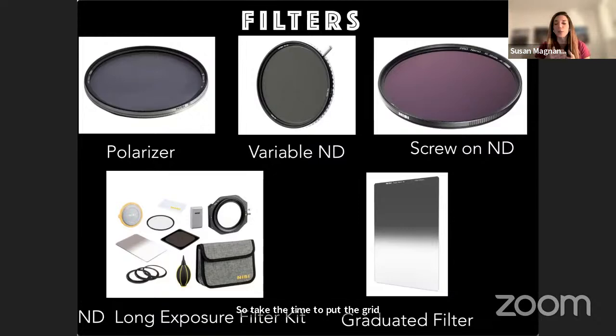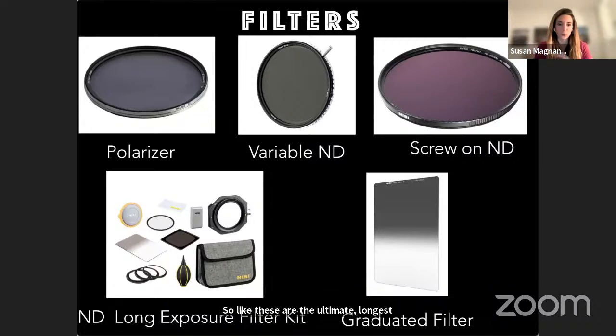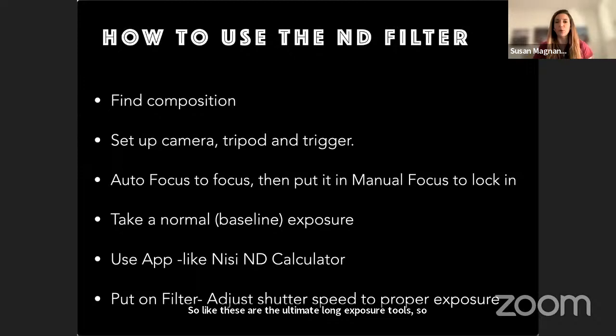You could even put your graduated filter in, which is useful when you're shooting sunsets and you have a bright sky and a dark foreground. You're able to balance the scene. These are the ultimate long exposure tools. I just wanted to get you interested in that.